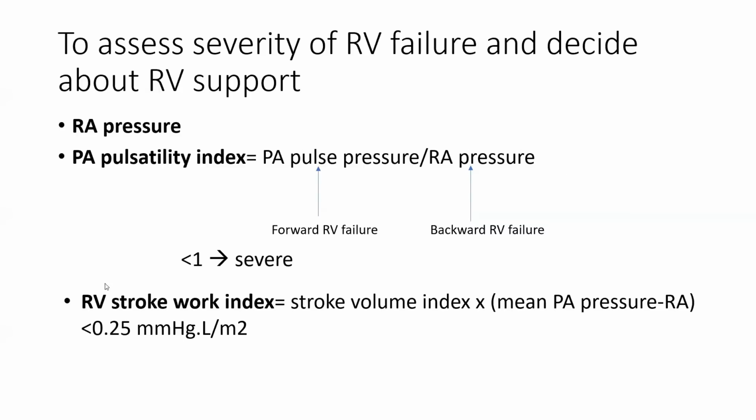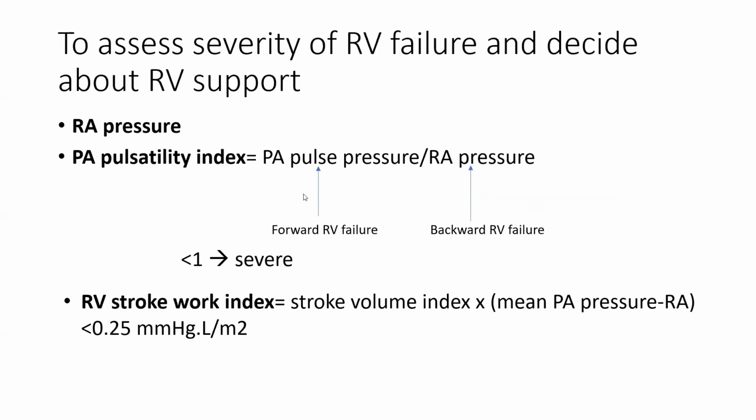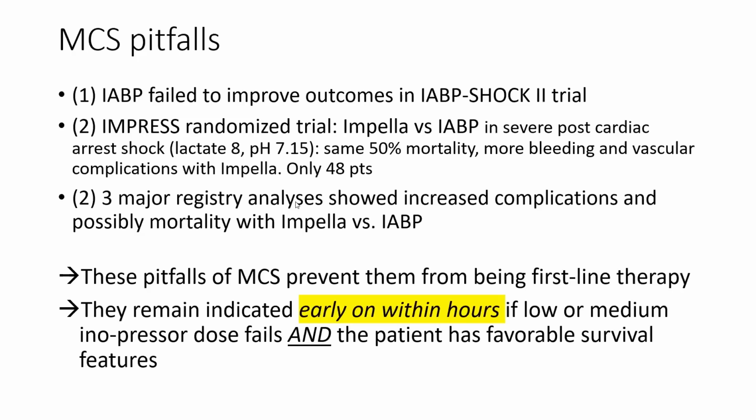The third parameter, not much used, but actually there is good data for it, is RV stroke work index. It's basically stroke volume index multiplied by the pressure generated by the RV, which is mean PA pressure minus RA pressure. Less than that is indicative of severe RV failure. So you use those parameters in deciding the mechanical circulatory support, as I will describe. Before I go forward in the details of those devices, I just want to mention pitfalls of all of them combined.